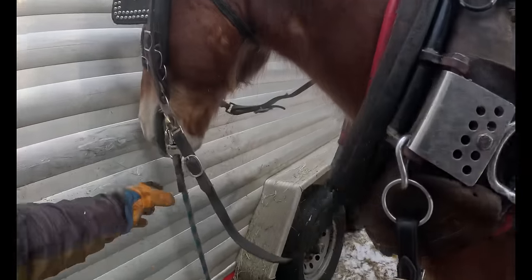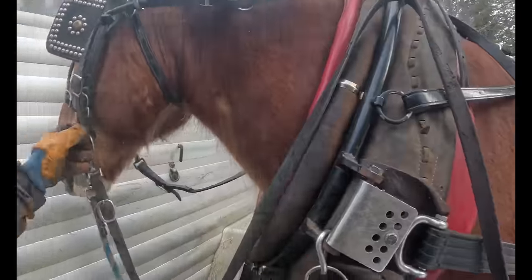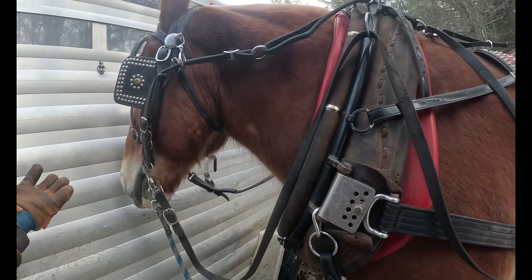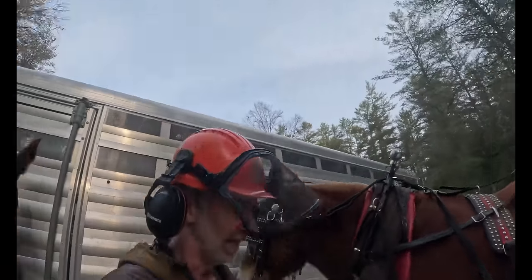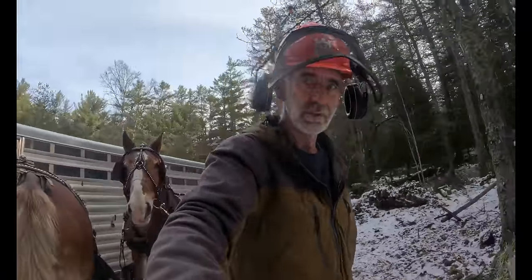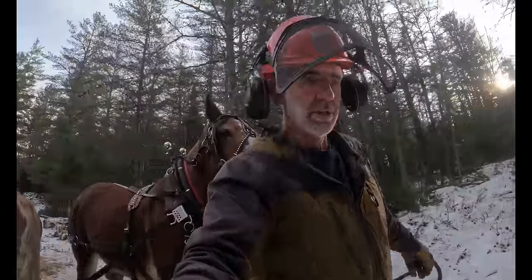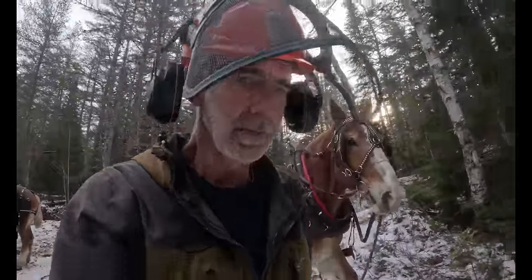Okay, so I have his lines hitched. These are his team lines. So as you can see, and probably can already figure out, I can't drive them like I would if I had regular long two lines that you would use for a single horse. So I have his lead rope and I'm just gonna lead him up into the woods.